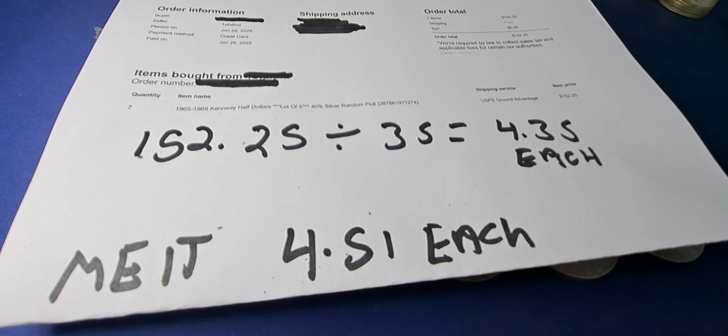I see people paying way too much for their silver on eBay. I watch auctions from time to time, and they're paying way too much, way over spot. And 95% of the time, close to 100% of the time, online bullion dealers can sell it to you a lot cheaper than you buying it off of eBay. So keep that in mind. There are deals to be had out there. They're getting slimmer and slimmer.